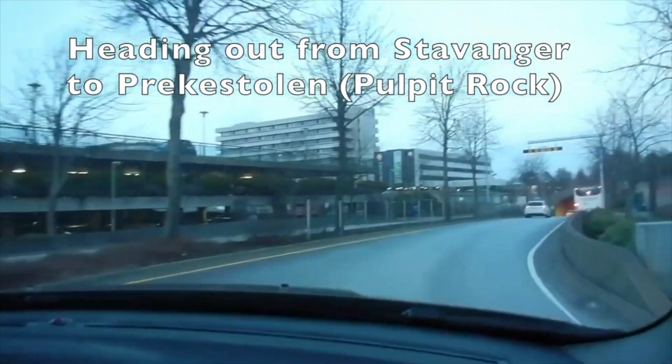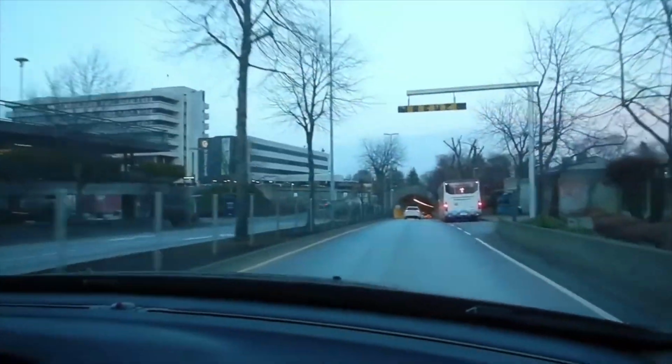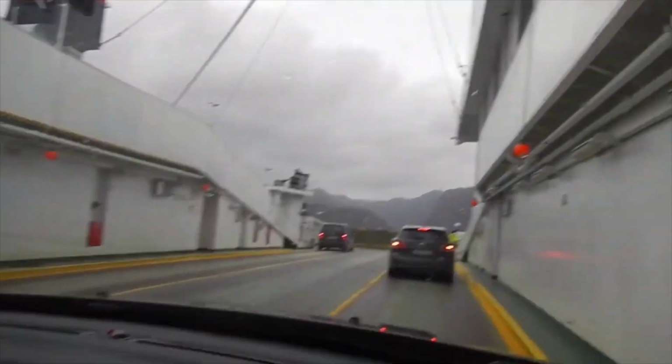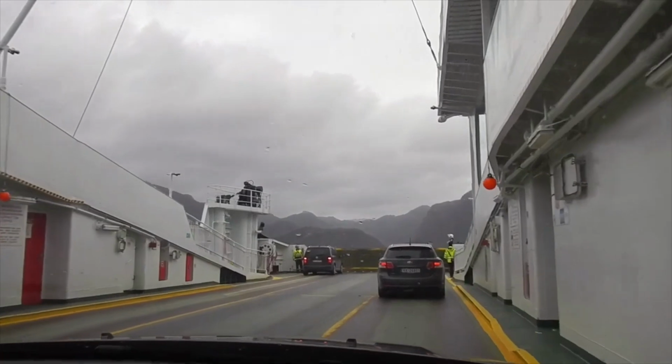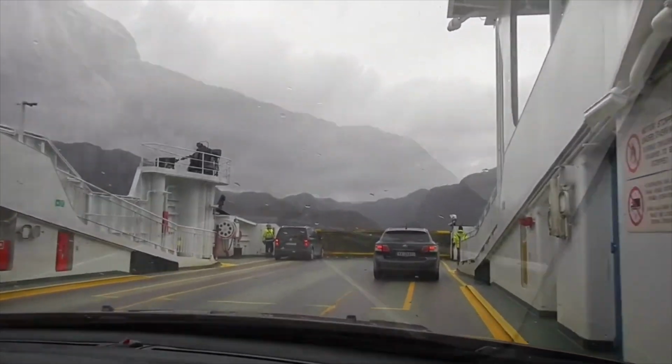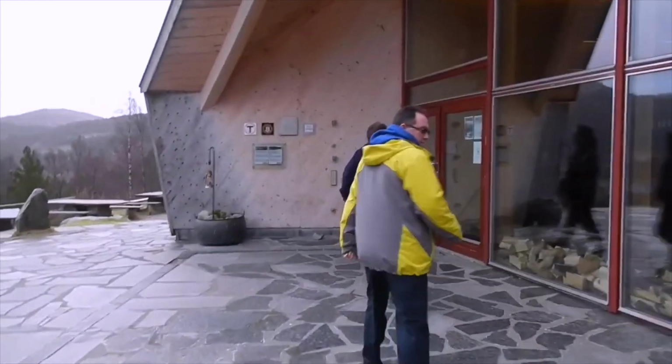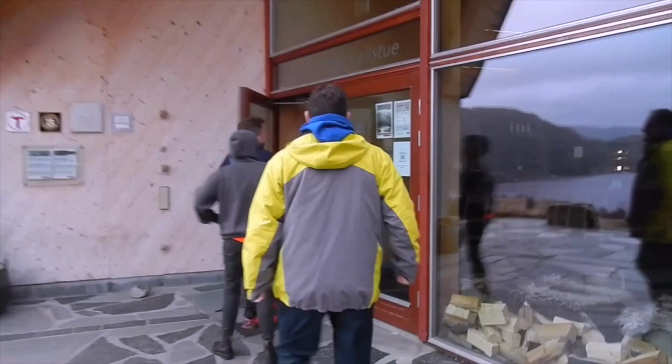We headed out from downtown Stavanger. The roads were very impressive, particularly the tunnel that headed under the fjord. And then we got on board a short ferry ride across to another juncture, which led us to an expansive view of the fjord. And we headed quickly into the visitor center.